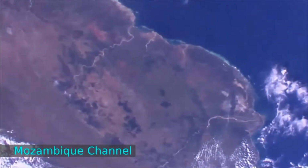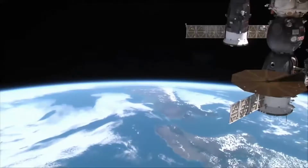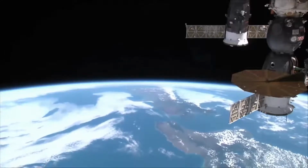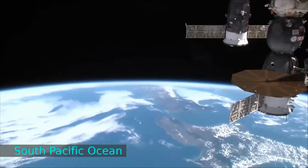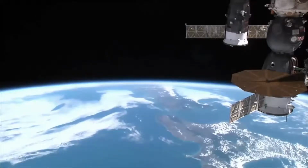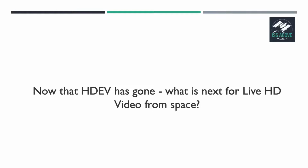And obviously this is lower quality than you would have seen. The video from HDEV was streaming out at 720p. And this is one of my favorite views, the rear camera, because we get to see some of the space station's structure there, showing Soyuz, a Progress, and a bit of a Cygnus spacecraft. But you get the idea. These were an exceptional way to view the Earth from the International Space Station. The video from HDEV was seen by more than 300 million people worldwide.